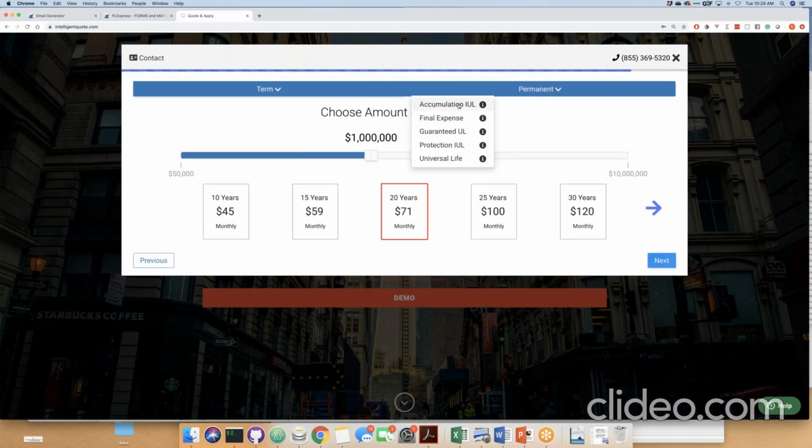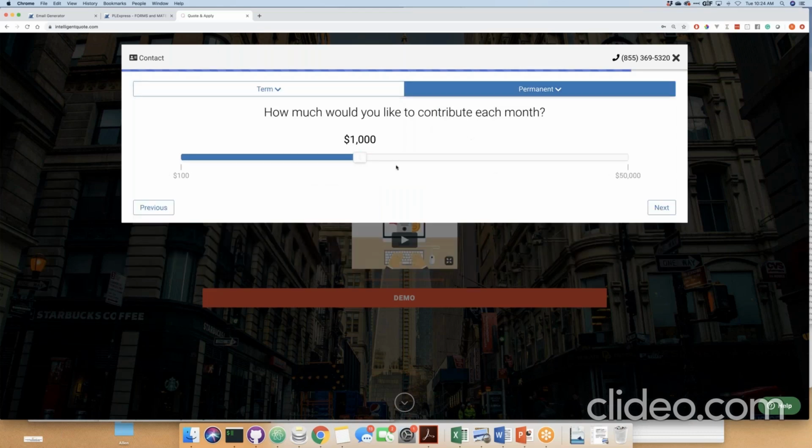We're going to go under accumulation IUL. Nationwide has accumulation IUL. They have, of course, guarantee UL, and then they do have a protection style IUL. We only have their accumulation IUL product at the moment. We expect, unfortunately, probably Q1 before we'll have the protection and guarantee UL for Nationwide on here. So because this is an accumulation design sale, how much do you want to contribute each month? So let's say I want to put in, say, $600 a month.